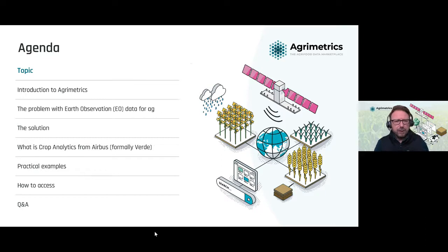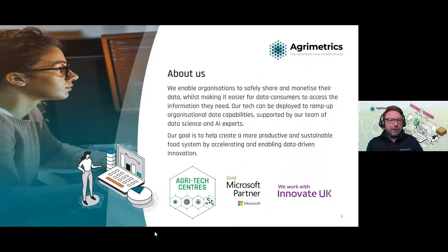Okay, so moving on. Who are Agrimetrics? Well, we're one of 4 agri-tech centres set up in the UK through initial funding through Innovate UK to accelerate the agri-food sector's data maturity. So our goal is to help create a more productive and sustainable food system by accelerating and enabling data-driven innovation.